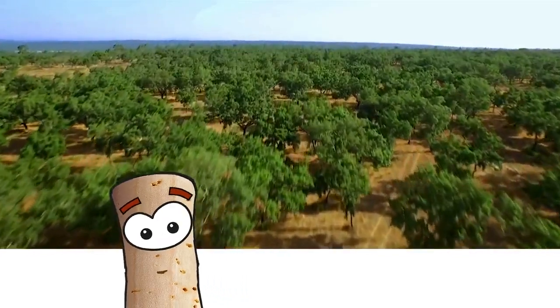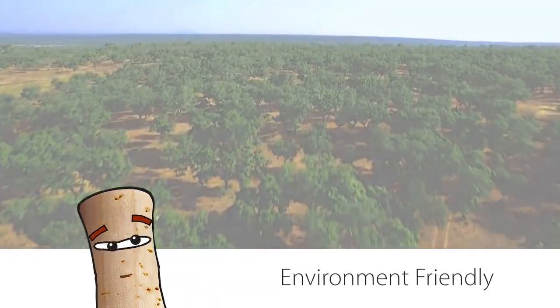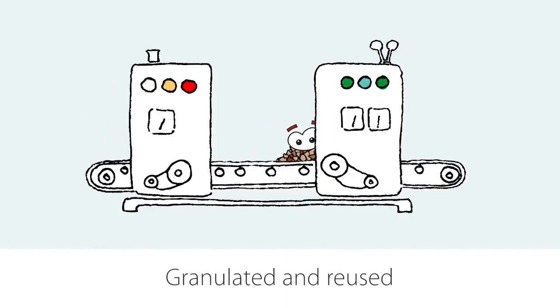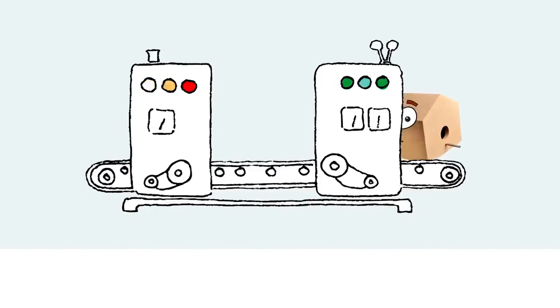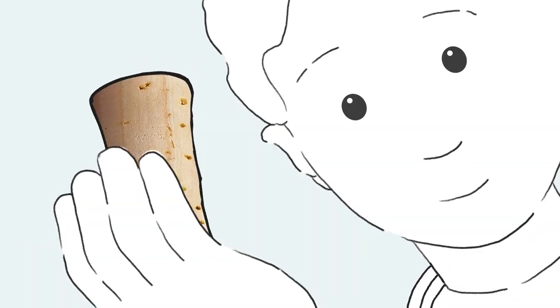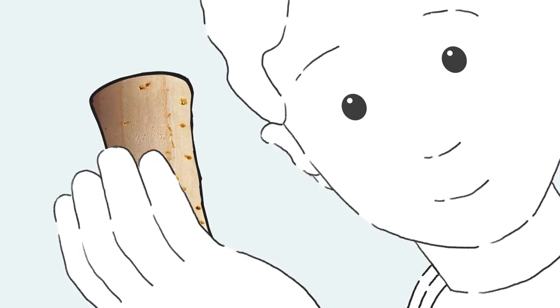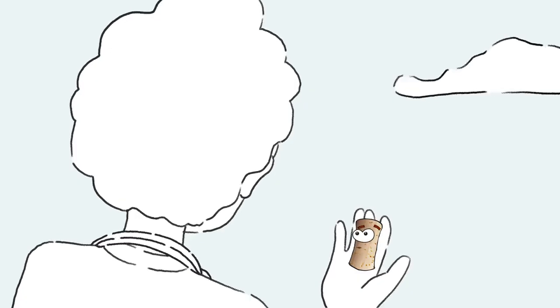Cork remains environmentally friendly throughout its life. Cork stoppers and other cork objects can be granulated and reused in new applications in all the areas we talked about. So, you've learned that the cork oak has a very important ecological role and that cork products are extremely diverse and environmentally friendly. Do you want to see how to plant a cork oak tree?